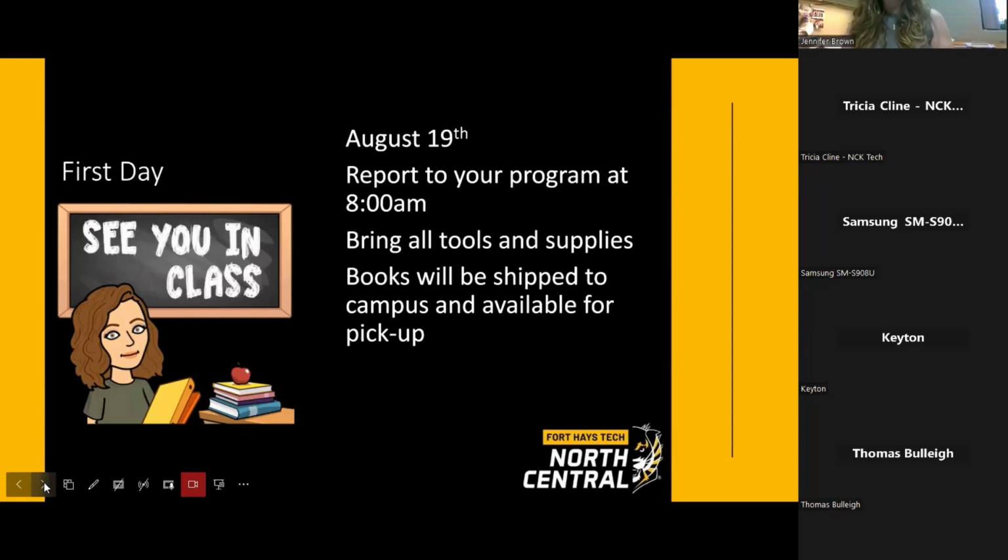If you are participating and living in housing on the Beloit campus during move-in day, that Saturday on the 17th, we will have the opportunity to open up our program spaces for you to move your tools in. So you'll be able to do that at that time. If you're a returning student, you'll be able to do the same thing on the Sunday. And then that Monday on the Hayes campus, if you've got your tools, bring them that first day.